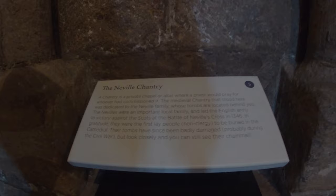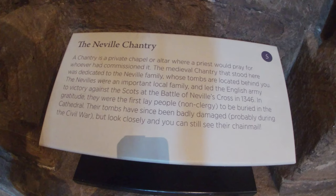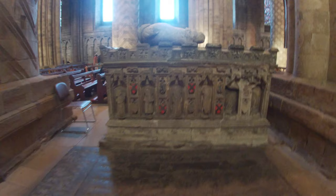I mentioned the Neville family before at the marketplace. Now, the Neville family were a notable local family whose name is indelibly etched in Durham's history due to their role in the English victory of 1346 against the Scots, known as the Battle of Neville's Cross. The screen earned Lord Neville, John, the privilege of being buried inside the cathedral nave, a rare honour, which is what you can see there.